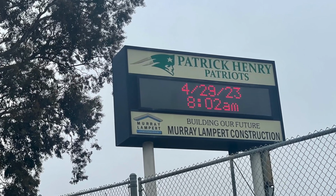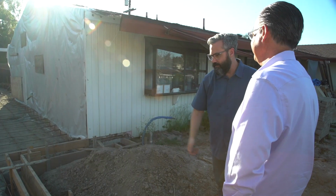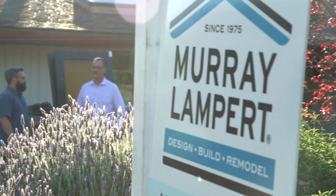The ADU is going to house my in-laws. They live up in San Francisco right now. We did take other bids from other companies. Murray Lampert by far was the one that we felt the most comfortable with.